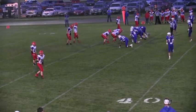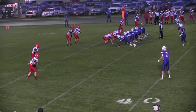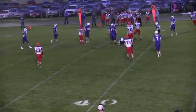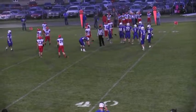Patriots up in the spread. Hand split, wide receiver split. Pass over the middle intended for Ty Hofer, falls a little short.